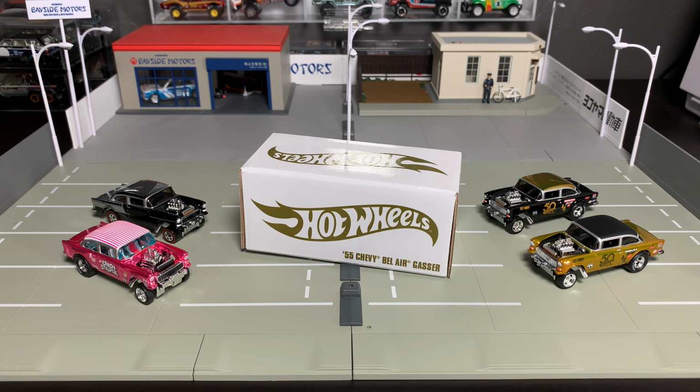You can do the '55 Gasser. I mean, I could show you a million of them. The '55 Gasser is a collector favorite, always a big event whenever it is released, wherever it is released. That could be 5 packs, that could be basic. We saw the Holly version just recently released. RLC, of course, Target, Zamac, Walmart, Car Culture. What have we had? 10 packs. You name it, mail-ins, it has been everywhere. Super treasure hunts, it's been everywhere, and collectors are always eager to gobble it up whenever it's released. So that was obviously the case for this one.